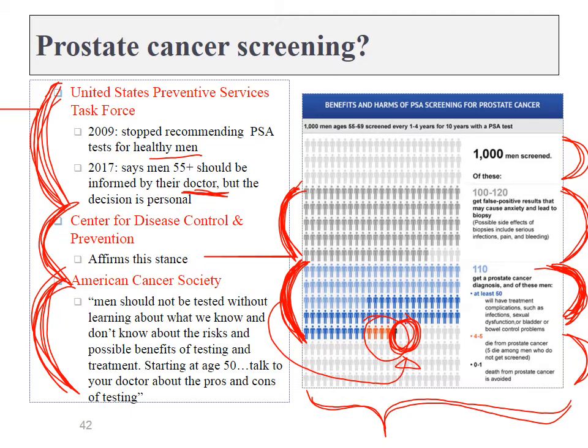And we're not done with this topic. I want to talk about it a little bit more when we talk about cervical cancer screening and breast cancer screening. I'd like to compare those two to these tests here, because there's some controversy about breast cancer screening as well that I'll get to in the next lecture.